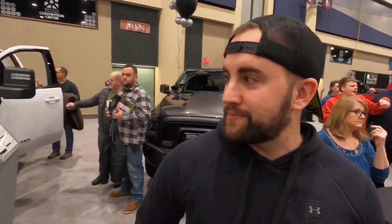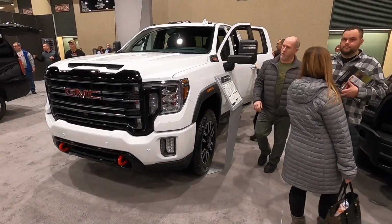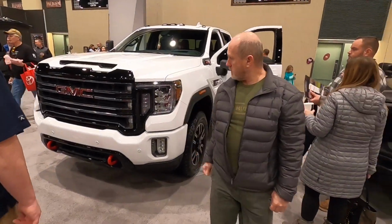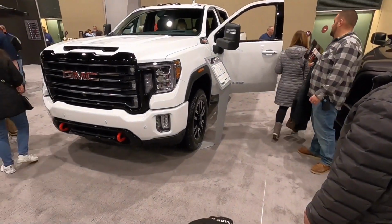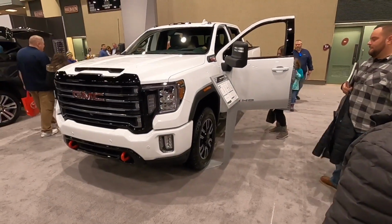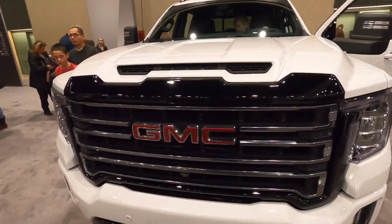Same exact. We keep seeing black and going back and forth. Yeah. But the way the white and black looks on these GMCs is ridiculous. Pulls the red out real nice. It does, dude, and it just pulls the whole truck together as a whole. Like, they did it so well. Just a little black, even the lights on the roof, blacked out. It looks so good. Definitely one of my favorite trucks.